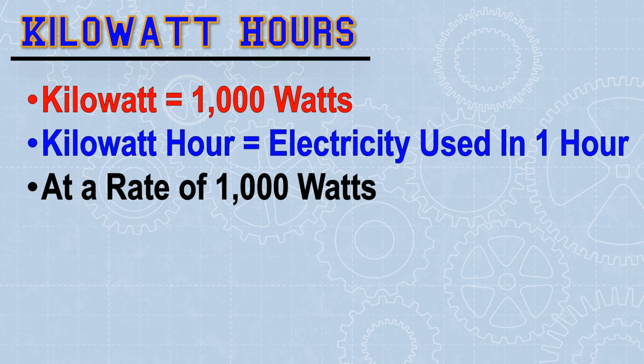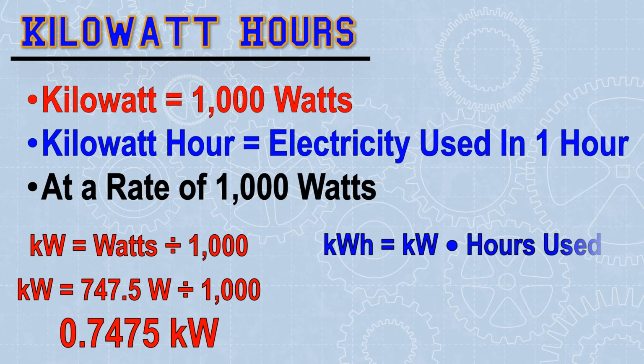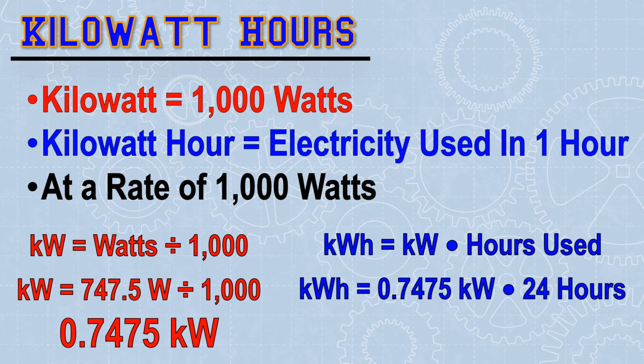To calculate kilowatts, take your power in watts and divide it by 1,000. The refrigerator required 747.5 watts. Divide that by 1,000. To get kilowatt hours, you take your kilowatts and just multiply it by how many hours you used it. If it was used for 24 hours, because it's a refrigerator, in 1 day you used 17.94 kilowatt hours.